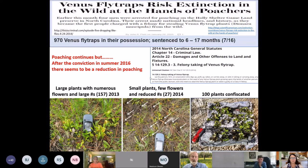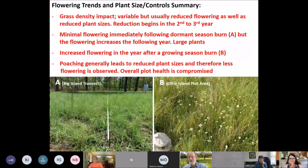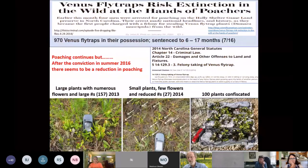And just to show you what happens with these, this is a plot that we had. We counted in this 1 by 3 meter plot, 157 plants. We came back the next year, the whole area had been poached. There were only 27 plants left in that plot. And just to show you, what they do is they go in and take a little spoon or a spatula and just pop them up. That is 100 plants right there.